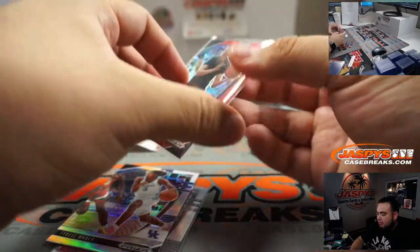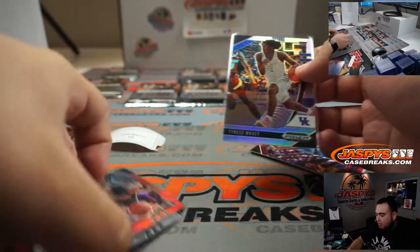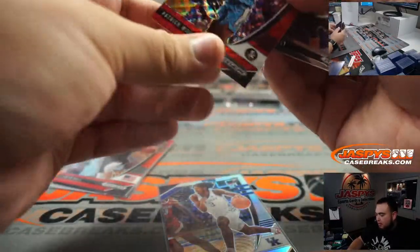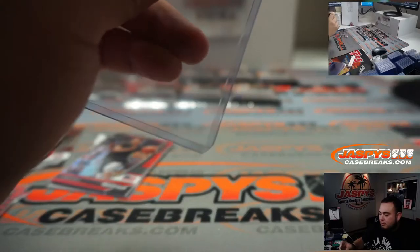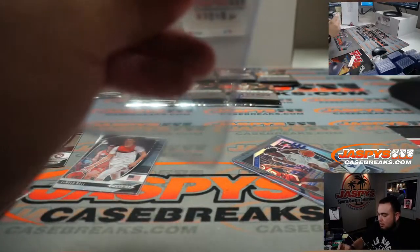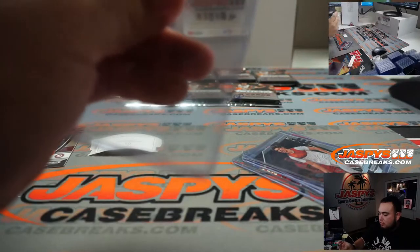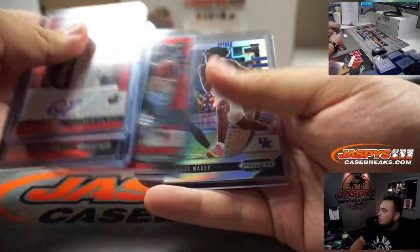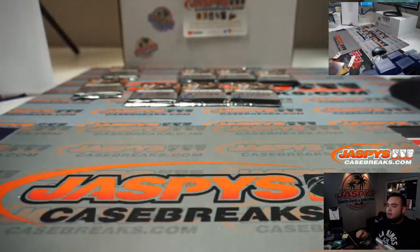Not bad. I feel like LaMelo Ball is just so hard to get in general. Either that or we're not getting any of the cases that have LaMelo Ball. But you got a red and a base. Oh, that might pay for the whole pack. Patrick Williams. There you go. Not bad, Derek. All right, there you go, Derek.